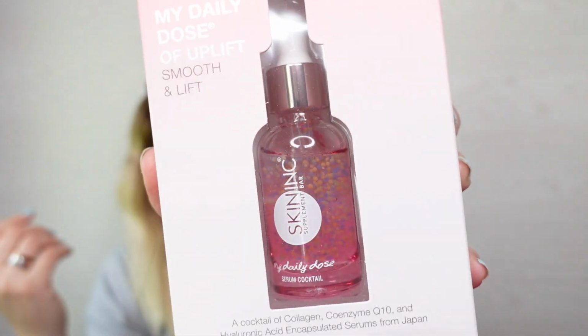Next thing, this is the last thing. No palette. No palette this month. Okay, this is from Skin Inc. This is the My Daily Dose of Uplift. This skin reviving serum with encapsulated collagen, coenzyme Q10, and hyaluronic acid delivers an anti-aging power punch, giving you smoother, firmer, and younger looking skin. It retails for $65. I've tried something from Skin Inc. before. They sent me my own little serum thing. I got to create a little serum. And honestly, I didn't really like it too much. So we'll see how I think about this. Well, that's what that guy looks like.